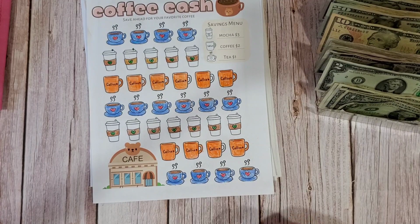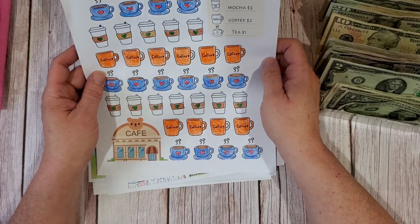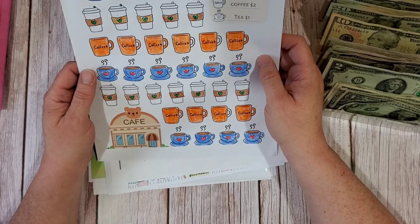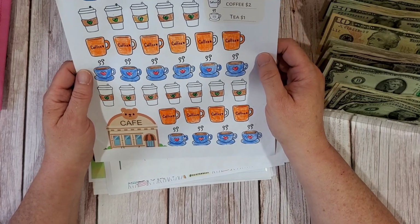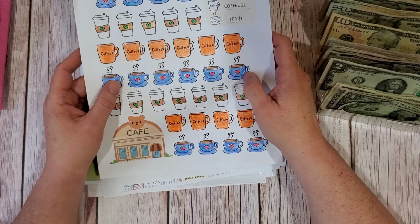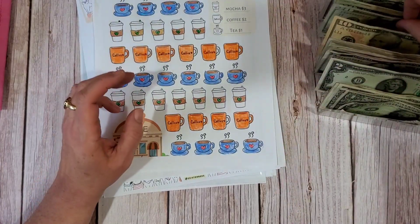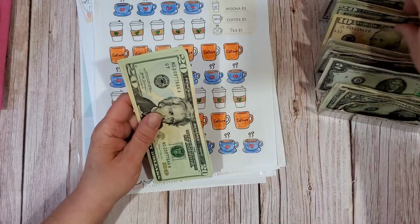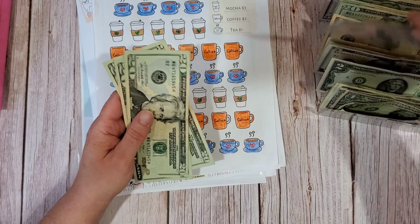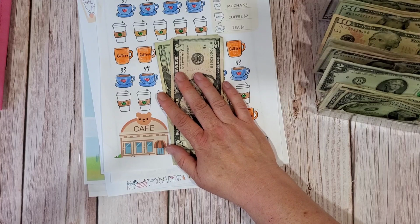I did color in this challenge. It's the coffee cash and this is from Two Sister Bees. And for coffee cash to complete it, I need $64. I'm going to place 65 in. So 20, 40, 65. And let me get the envelope for that.